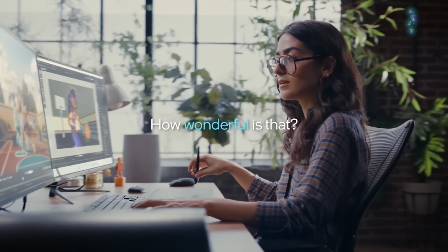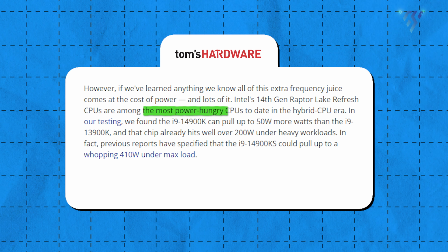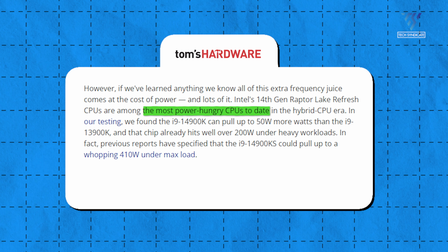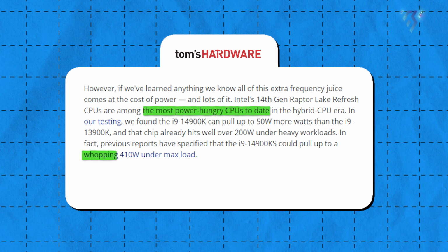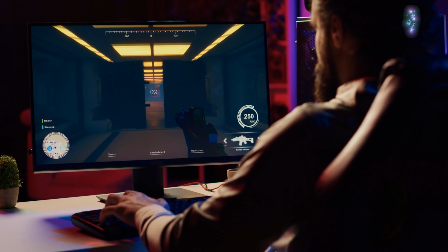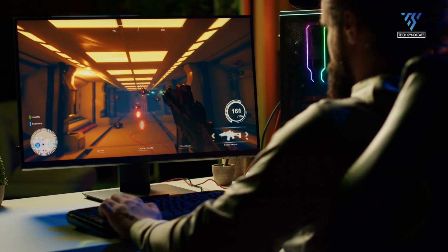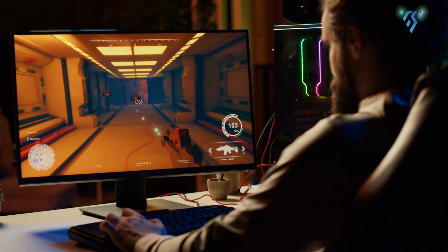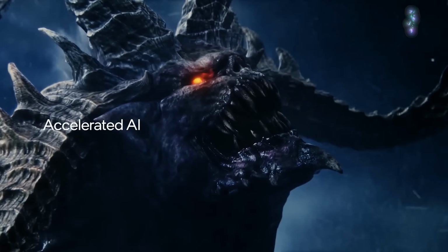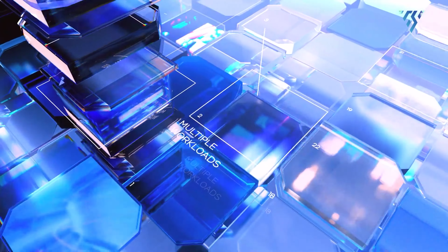Things get more interesting when it comes to power consumption. Rumors suggest that the 14900KS might have a significantly higher power draw compared to the 14900K, potentially reaching up to 410 watts. This substantial power requirement necessitates a powerful and efficient cooling solution to maintain stable temperatures and avoid thermal throttling. While the official power specifications haven't been confirmed, users should expect a significant jump in power consumption compared to previous generations.